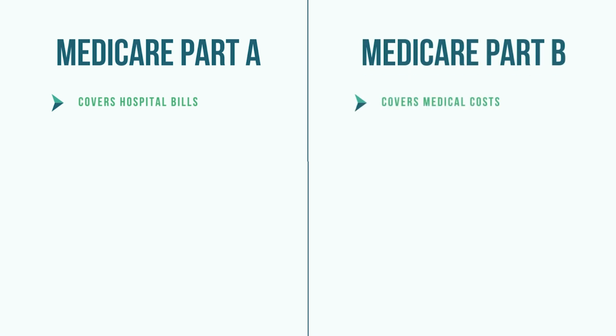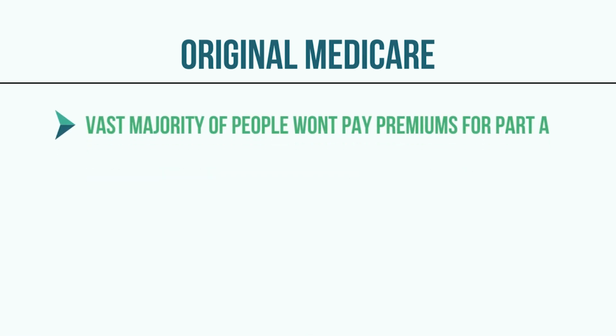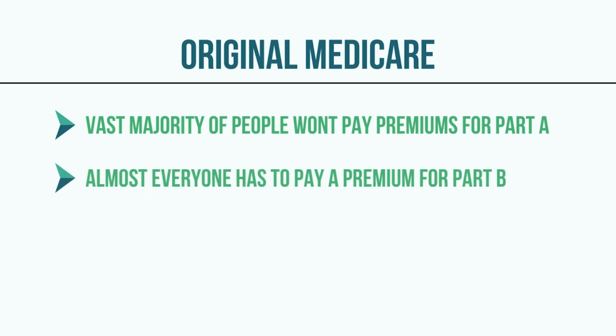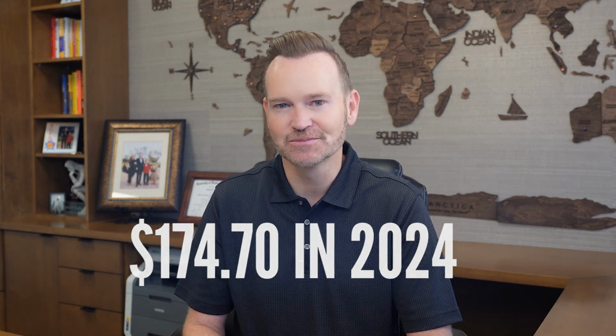I'm sure you already know there are 2 parts to Original Medicare. There's Part A, which covers hospital bills, and Part B, which covers your medical costs. Together, these 2 are called Original Medicare. For Original Medicare, the vast majority of people won't have to pay premiums for Part A, but almost everyone has to pay a premium for Part B. And for most people, it's $174.70 in 2024. Now, here's where things get tricky.